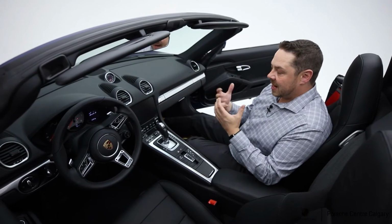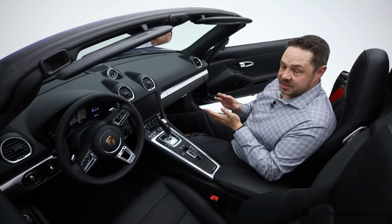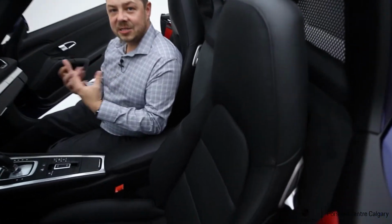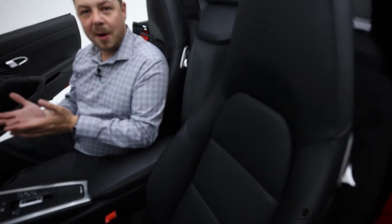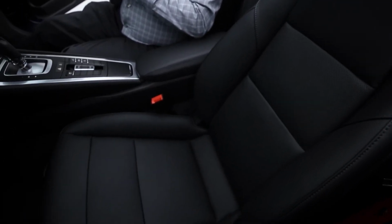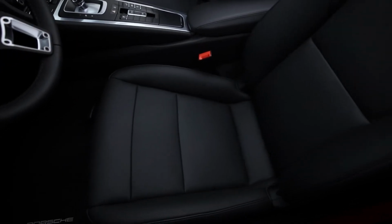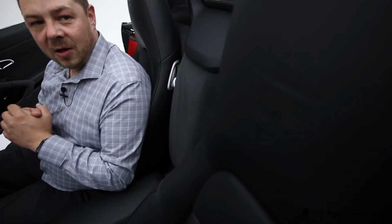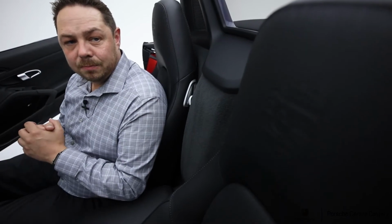A few other extra details in this car. The seats are heated and ventilated for your comfort. Excellent for this climate. So even if you want the top down when it's a little bit chilly out, you can have a little bit of heat there as well. We have gone ahead and added the Porsche crests to the headrest. That is a detail that is often overlooked, but very, very nice in this car, especially with the roof down.